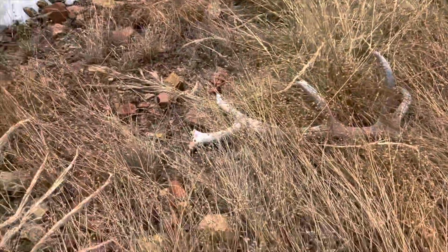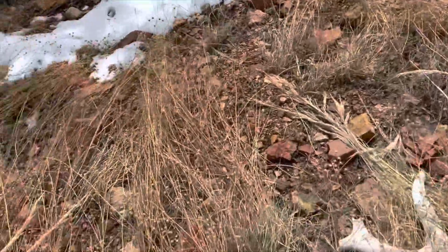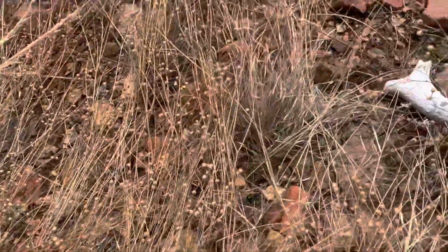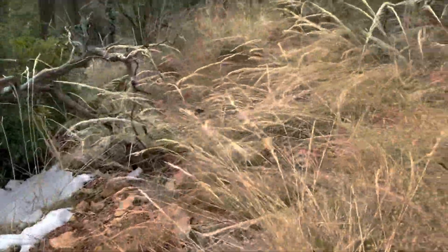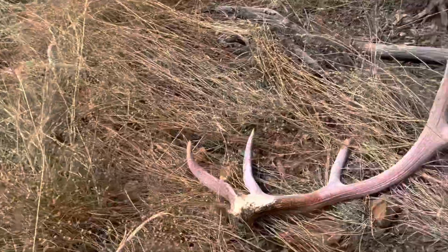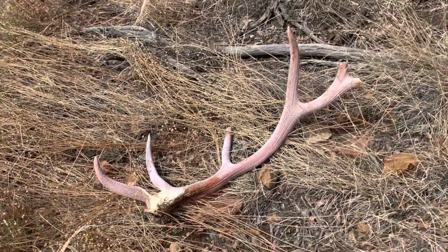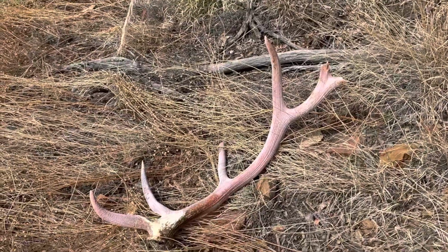Decent. Oh, yep, that's definitely rocky up here. Old, chalky. This one's real old. Decent size. Busted off the back end. But I'll take it. That's number 2.